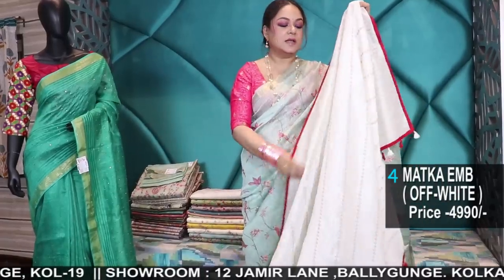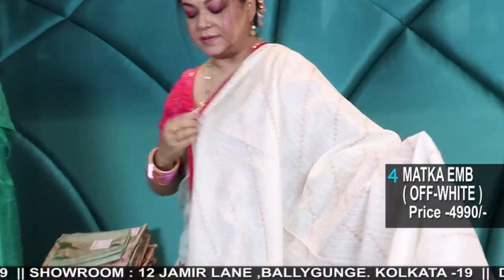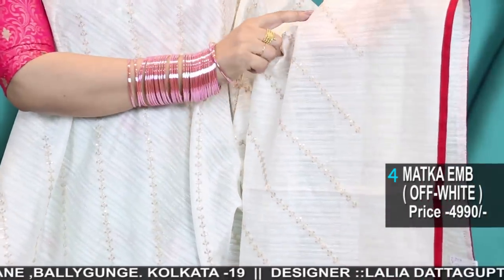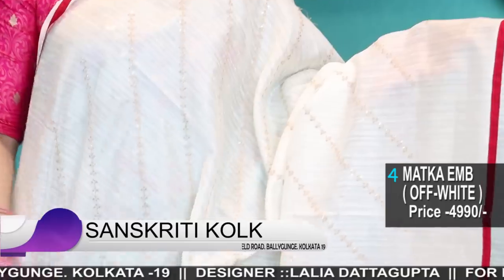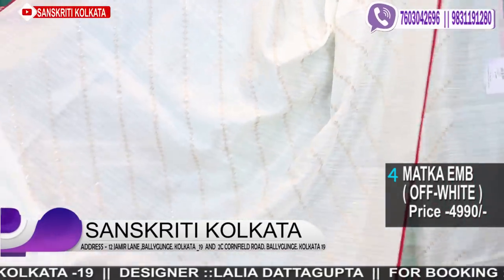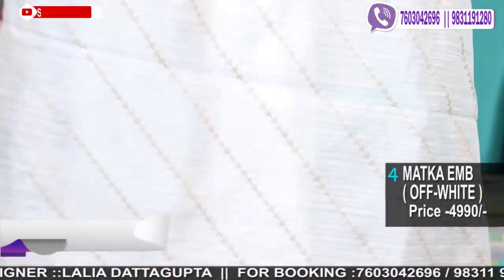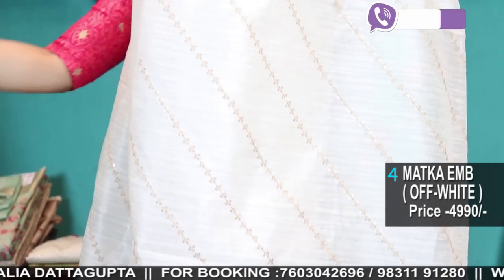Now a few whites and reds for the Agamoni collection, since the Puja is almost very close. This is a milk white with resham, sequins, diagonal thread work, red patti tassels, 4990.